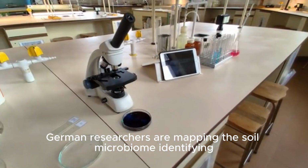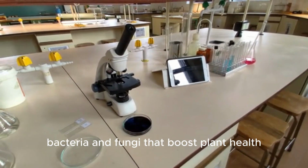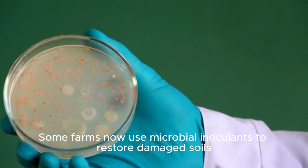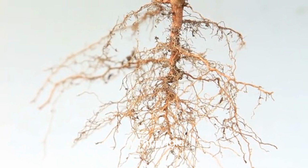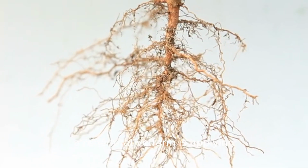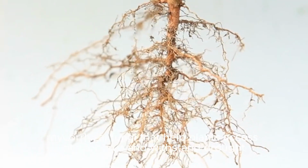And let's talk about microbial life. German researchers are mapping the soil microbiome, identifying bacteria and fungi that boost plant health. Some farms now use microbial inoculants to restore damaged soils. In Thuringia, a regenerative farm is applying mycorrhizal fungi that help plants access phosphorus and withstand drought.